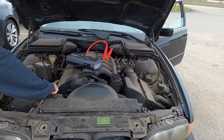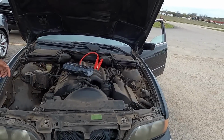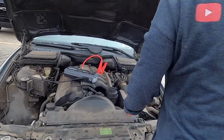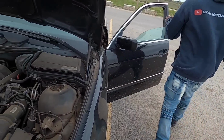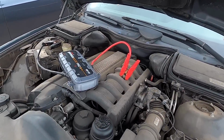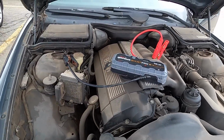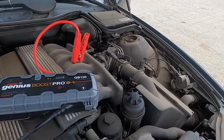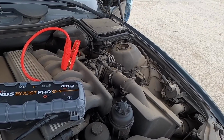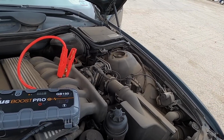What do you guys think? You think it's going to start? I'm pretty positive it's going to start up, man, because it said that it ran and it moved forwards and backwards on the listing. Crank it up. Here we go. It's a little rattly. That might go away. Yeah, it sounds like the rattle's getting quieter.